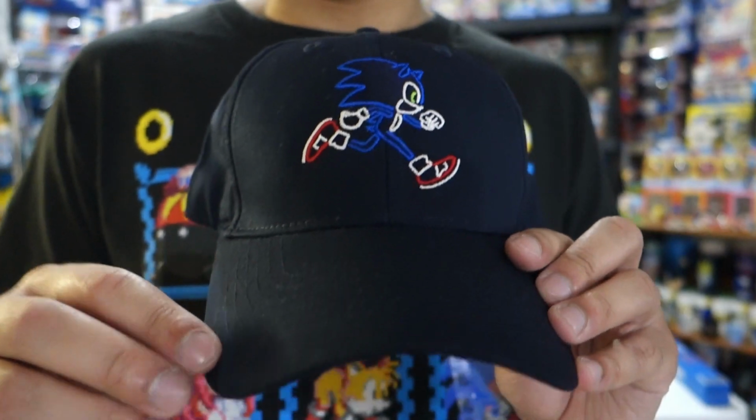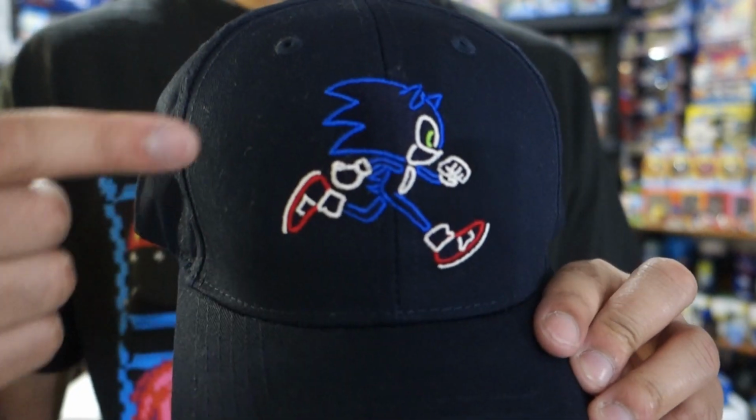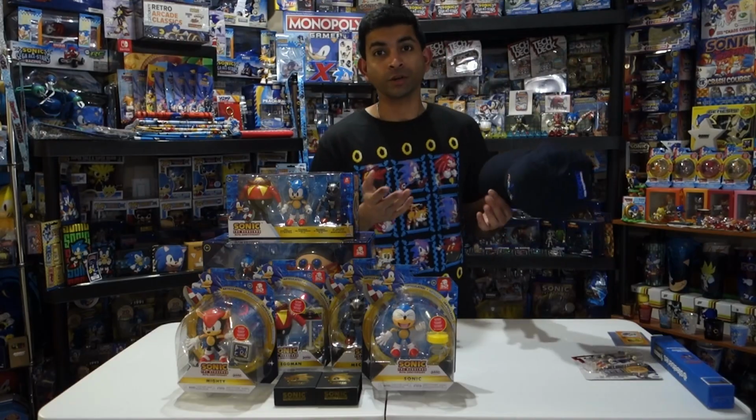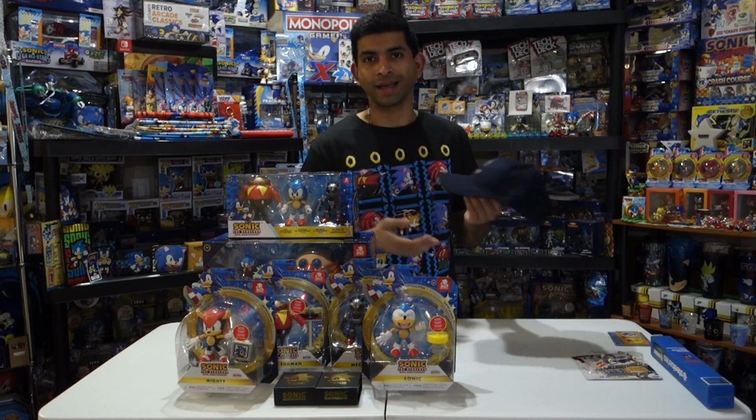So here's the front of the hat. It has a curved bill. It's got modern Sonic running, and on the back, it has the Sonic movie logo. Now, I don't really wear hats that often, but I'm glad to have the full set now.